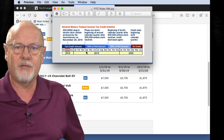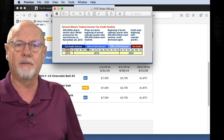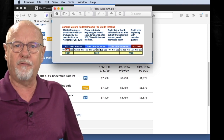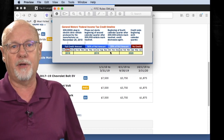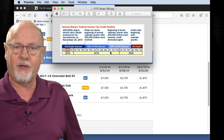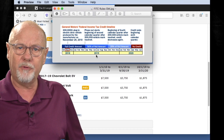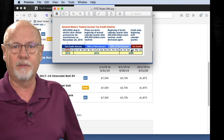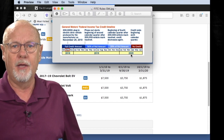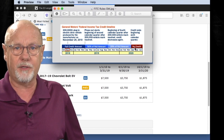The date when the tax credit amount changed for GM was April 1st, 2019. At that point, the $7,500 credit was cut in half to $3,750. That credit amount would remain in effect for the next 2 quarters and would have its value halved once again to $1,875 on October 1st, 2019. The credit would remain at that level until April 1st, 2020, and on that date, the tax credit would not exist for any General Motors plug-in vehicle.